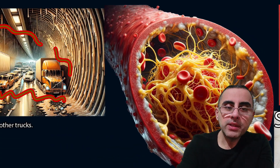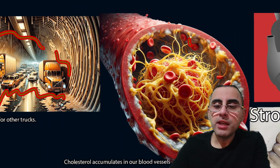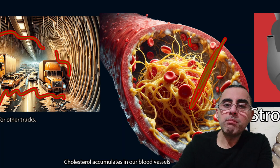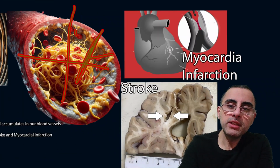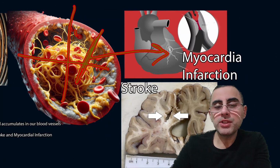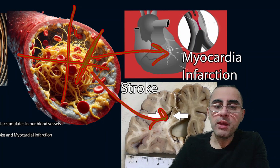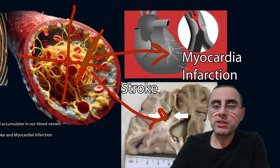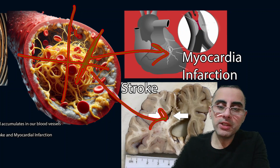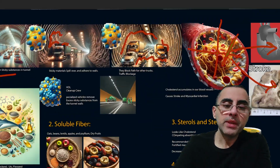Cholesterols are fats, they are sticky, they stick to the walls of arteries, and at some point they can block blood flow altogether. When they block blood vessels, we get myocardial infarction, or we get stroke, or other diseases, but these two are the most dramatic. It depends on where the cholesterol blocks blood flow. If it happens in the heart, we have myocardial infarction. If it happens in the brain, we have stroke.